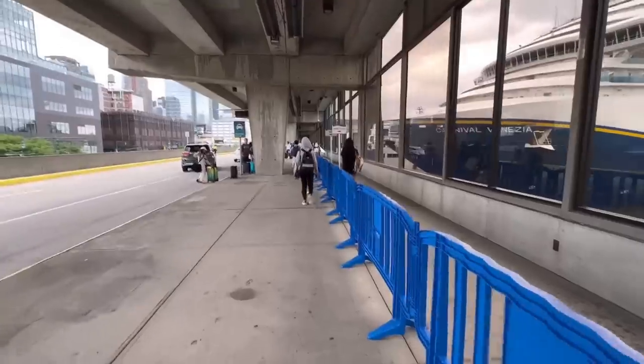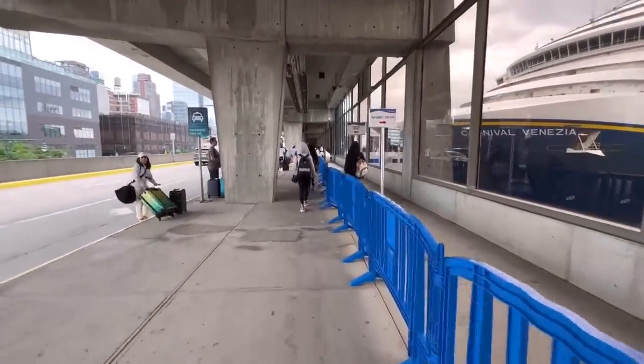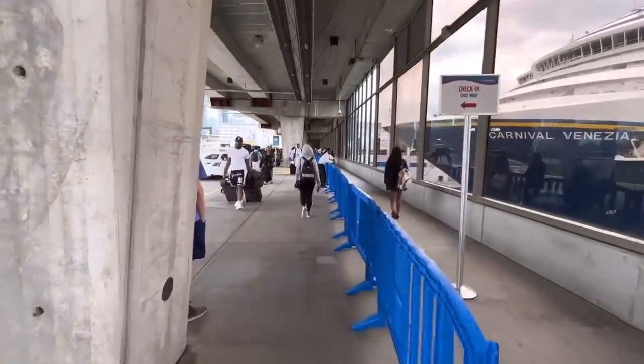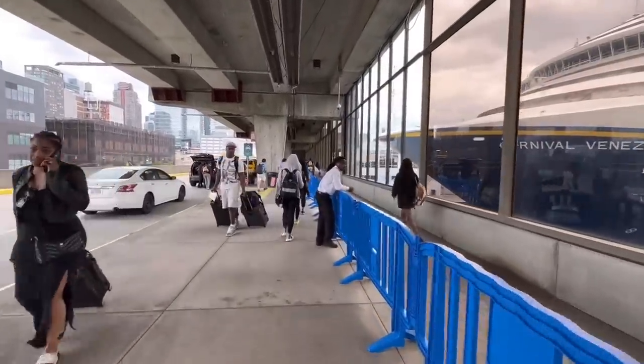Normally, in order to board the ship, the line starts right over here. My check-in time was 12:30 to 1 p.m. It is now 12:35. But like I said, there is a gentleman that watches the channel that works here at the port. He's going to expedite my boarding process, which I appreciate very much.